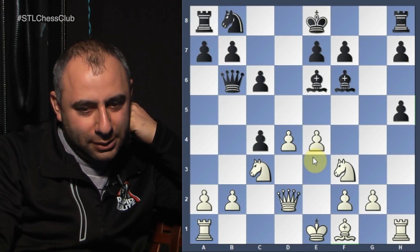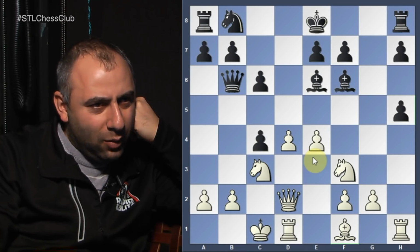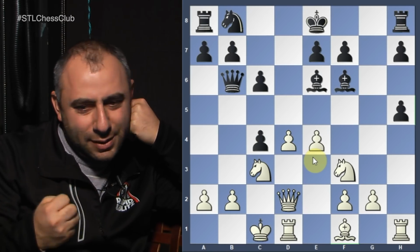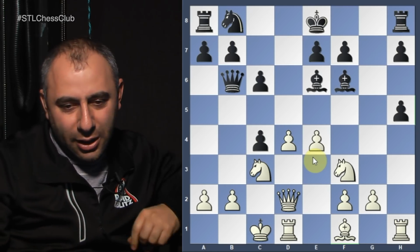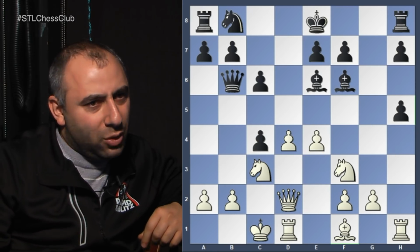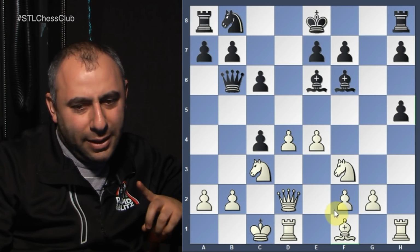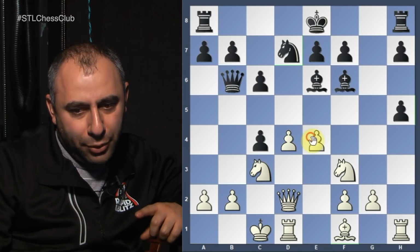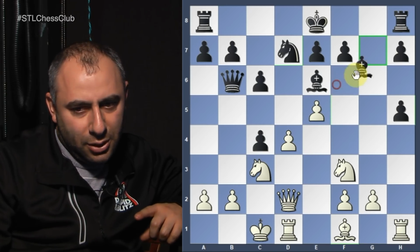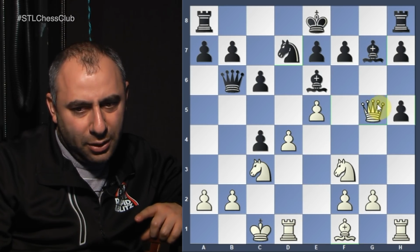I can take with the rook, but I want to castle. I want to get the safety of my king. That pawn is going to be mine. That pawn is not going anywhere. I want to get the safety and the possibilities to move my queen if needed. You know why I did this? Because when he plays the move knight d7, I want to push, attacking the bishop. Bishop goes back. I want to get up here, attack this guy.